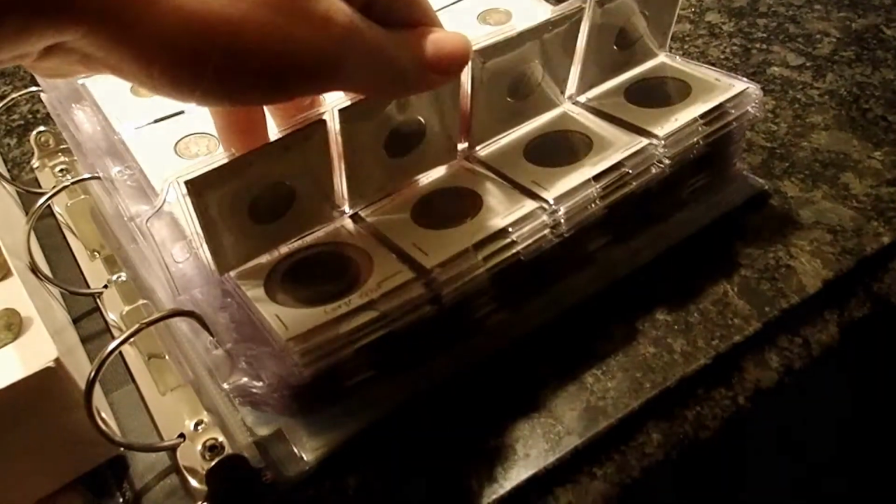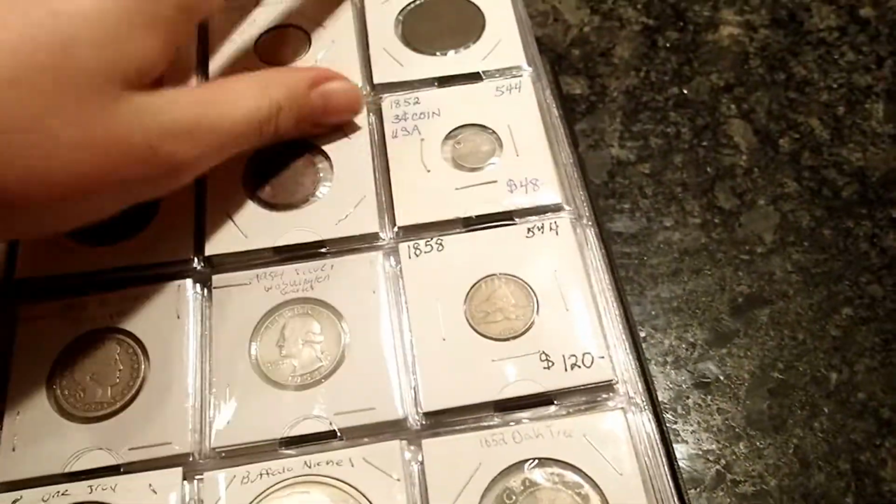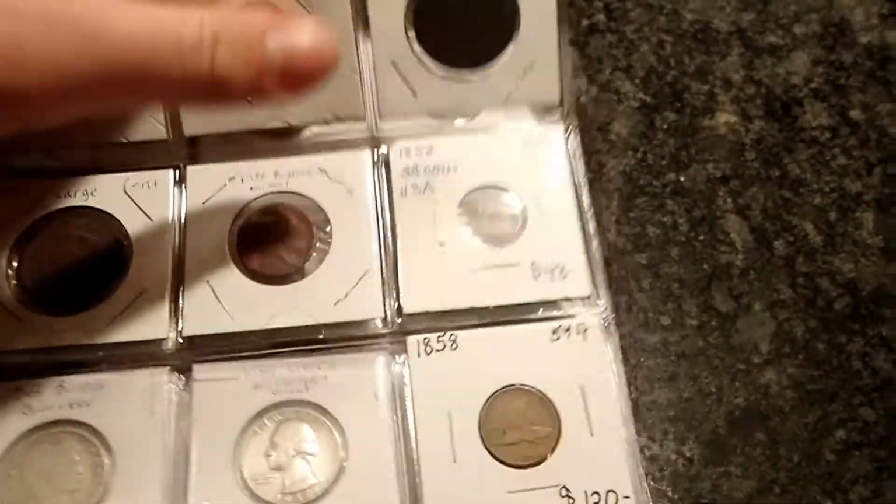We got a lot to go through. Okay, so some of these coins in this book are bought, some of them are natural finds. A majority are natural finds. When we're not able to dig, I like to go out to antique shops and find some awesome coin deals, which is the ones that have the price tags on them and all that. But let's get going on these coins.